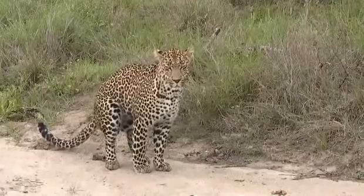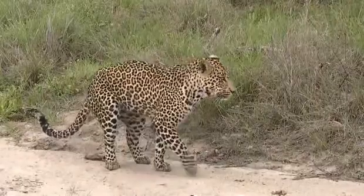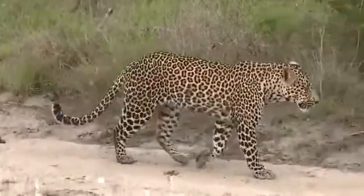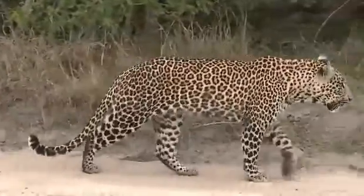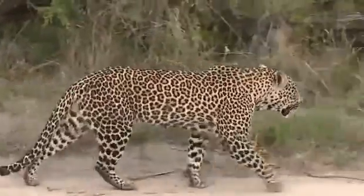Little toilet break. Again, it just reaffirms how relaxed they are with us, and we are so fortunate to be able to view these animals in this relaxed state.